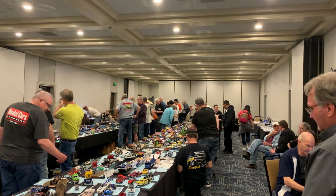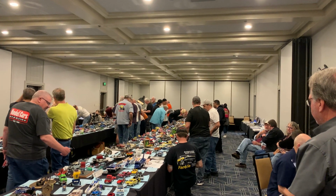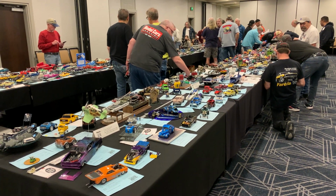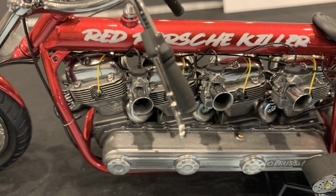Well, back to the contest room here. There's just so many different categories. It's hard to pick where to look next. Exactly. But one of the areas that was really fun was the motorcycles. Oh, and I love motorcycles. And this one just blew everybody's mind. This 4-cylinder red Porsche killer. Shoot, I just sit down and hang on. Whoa.